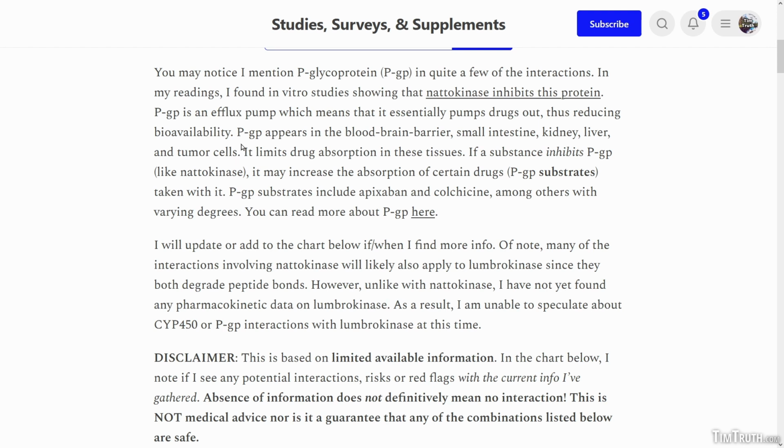She continues, it limits drug absorption in these tissues. If a substance inhibits PGP, like Natto K2, it may increase the absorption of certain drugs, called PGP substrates, taken with it. So there's a lot of PGP substrates.